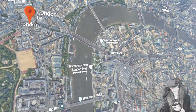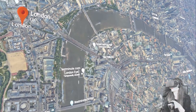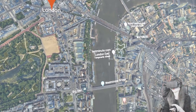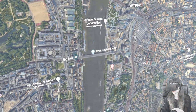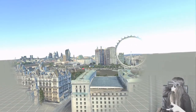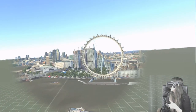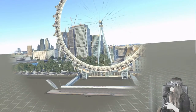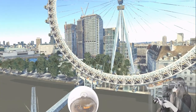We are in London. This is the London Eye. This is Big Ben and the River Thames. Let's find the London Eye. There it is. Let's go closer. A bit closer. Just a little bit closer.